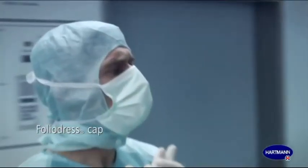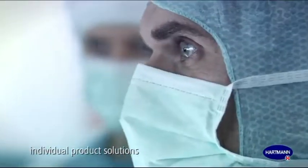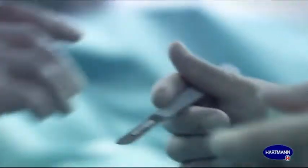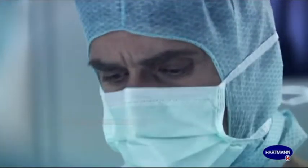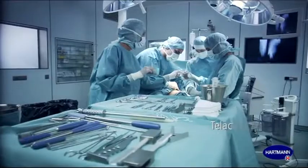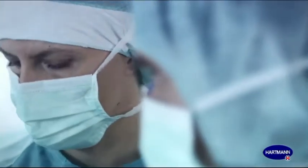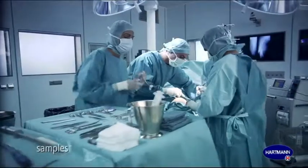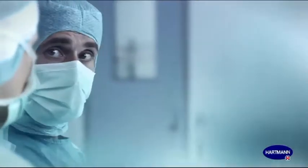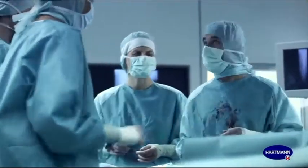Hand in hand for us means developing individual product solutions together with you. Here we focus on reliability, high performance, and time saving. Our professional advisors support you in optimizing process efficiency. Right from the initial consultation, this means cost-free samples and accompanying tests all the way until we jointly establish your personal HARTMANN CombiSets. At the same time, we provide training for your staff, because your success is our strength.